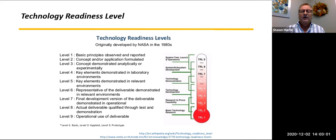Level 6 is now you have the whole system integrated together and testing it in a relevant environment. And that is a big step of complexity and effort to get there. Level 7 is now you're pushing this final development version, no longer a representative model, a more mature prototype into an operational level. A lot of work going between each of those steps and getting to that point. And then 8 is qualifying the item in an operational test and demonstration. And then 9 is really a product, if you will. From a commercial sales point of view, it's kind of like the car you buy at your Ford dealership, for example.